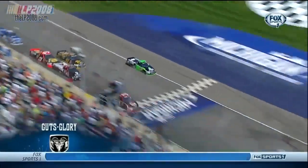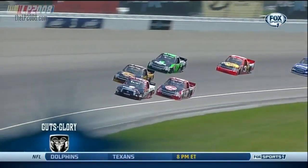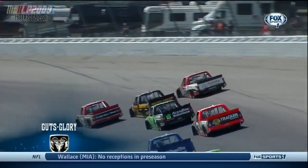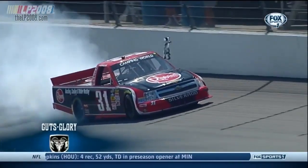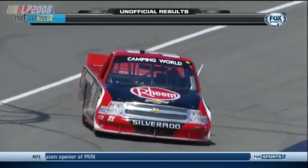Miguel Paluda with a nice move to the bottom. Ty Dillon, the 3 truck, pushing that 51 of Kyle Busch. Look, Buescher was sideways when he started making this pass. That's how you make a pass. He drove it in there, got it sideways, and came out with the lead. Hanging it right on the edge was James Buescher, and that's Guts and Glory. James is going to be able to celebrate with his family in victory lane.